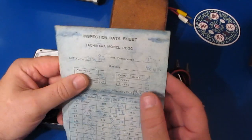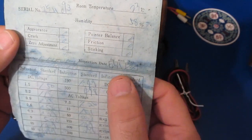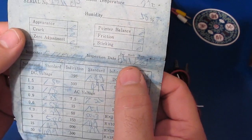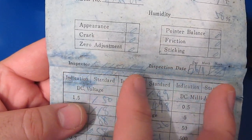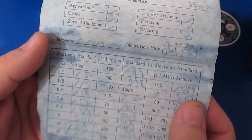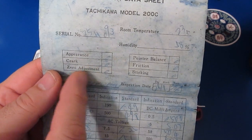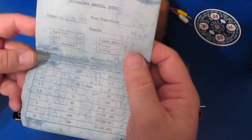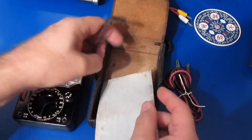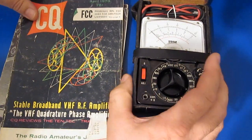You can see the room temperature was 23 degrees Celsius. It was 58% humidity. Its inspection date was January 26th of 1974. We have the name of the two inspectors. And here's the calibration report for it. We can see on the top the appearance looked good, no cracks I'm assuming. The zero adjustment worked fine. No sticking, no friction. I have not seen a meter like this that came with the original paperwork. So I know that this particular meter was built in 1974.